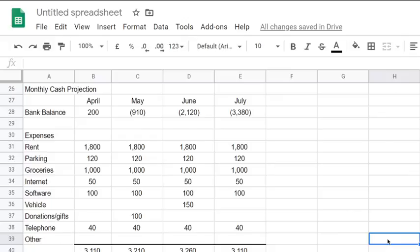We want to try and keep our business as open as it needs to be, or as open as it can be. I know in some cases that's just not possible, but I think it's important to know how much money we need for the next few months.